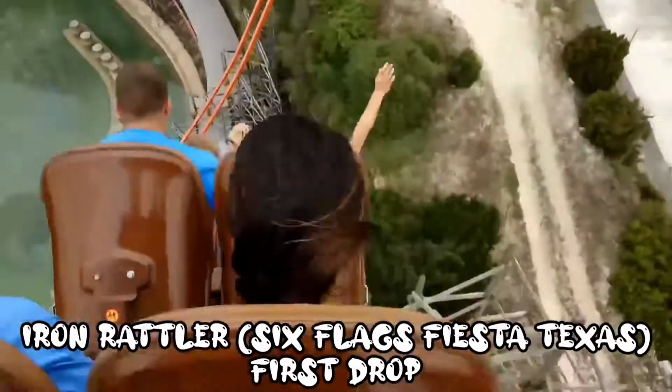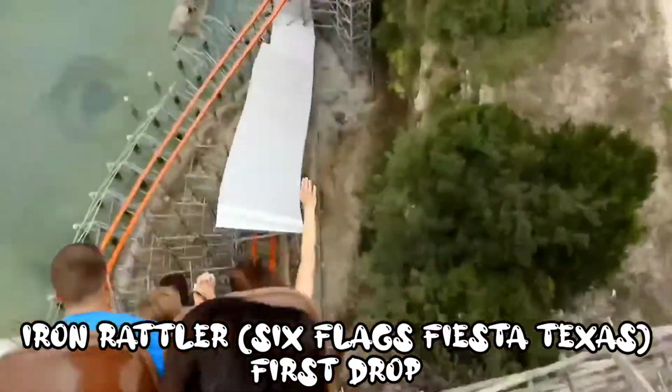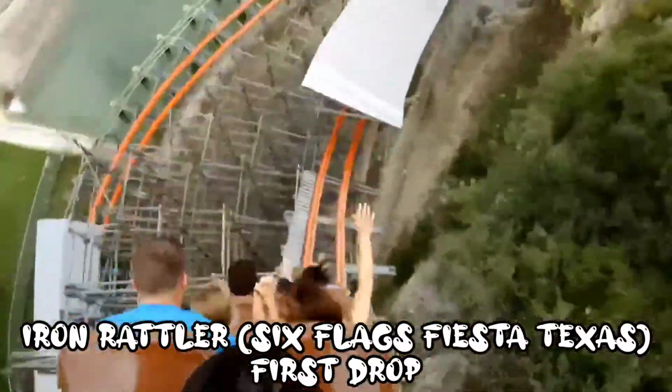Iron Rattler does best at its drop. It twists down 171 feet and you get an awesome head chopper at the bottom. I didn't do the front, but I would imagine that the drop wouldn't be the best part of the ride anymore. The back row is by far the way to go on this.